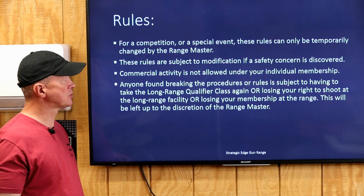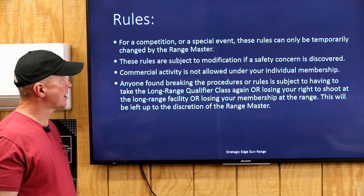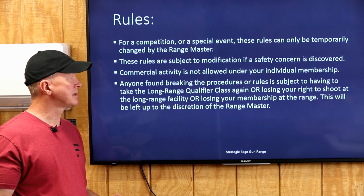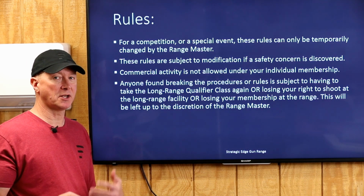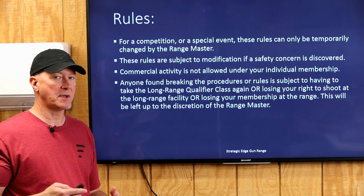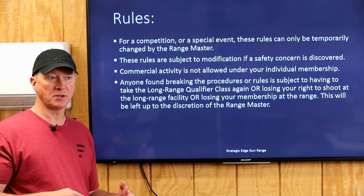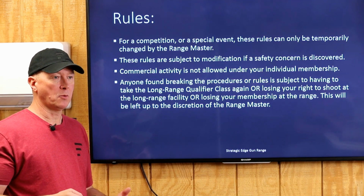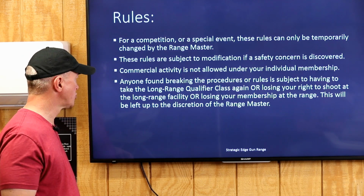For a competition or a special event, these rules can only be temporarily changed by the range master. These rules are subject to modification if a safety concern is discovered. Commercial activity is not allowed under your individual membership. That's important. We mentioned that in the safety orientation. It's also in this class. You cannot be teaching people for money. If you work for a weapons manufacturer, you cannot be experimenting or trying new ammo or weapon systems under your individual membership. We have commercial memberships available for that, so be aware that commercial activity is not allowed under your individual membership.